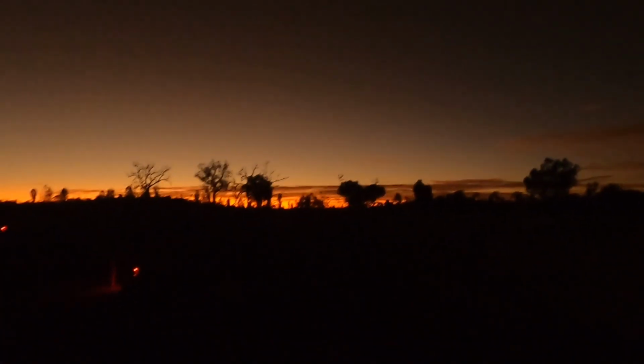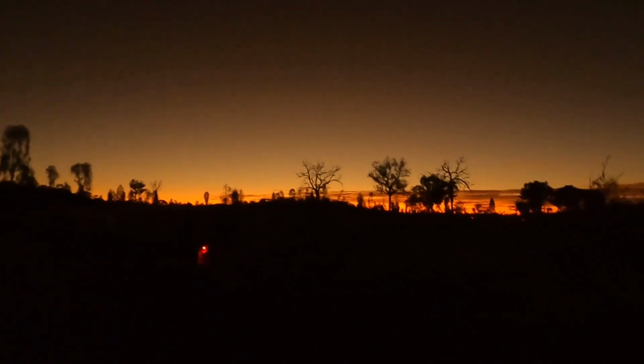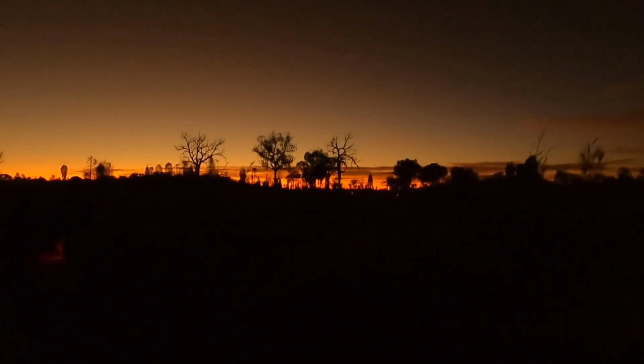Come out to Uluru with about 1,000 other people to check out the sunrise. It's a little bit dark at the moment on the rock itself, but that's where the sun's coming up. Walk up here to these hut things.